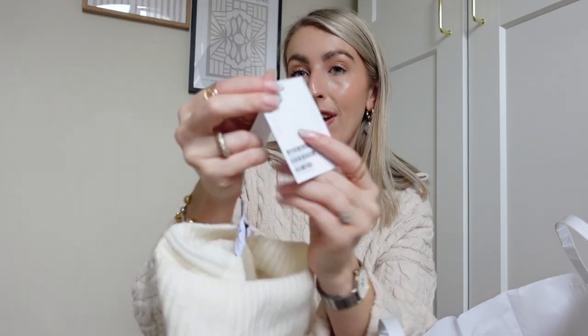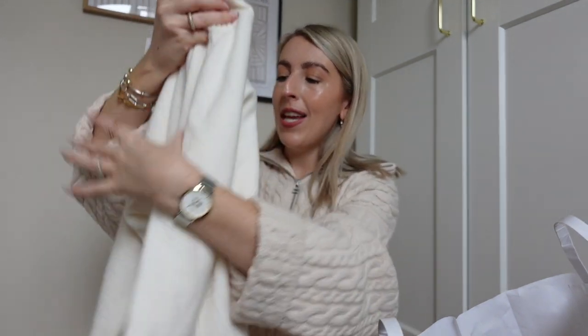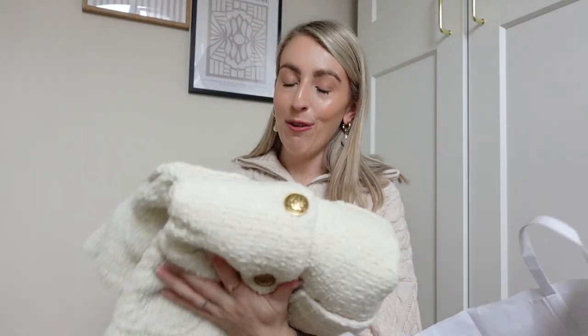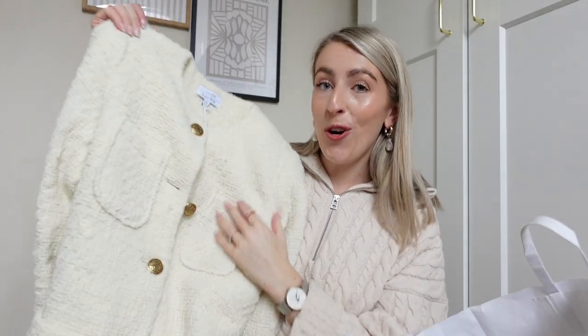So yeah, this one was £35 just then. I got the size medium. So love that one. And then you'd have seen in the footage I tried on this jumper with this amazing jacket that is like so Chanel vibes. I wish I'd had this for Paris because it'd look absolutely insane. I honestly can't wait to style it.